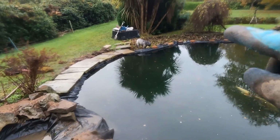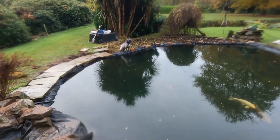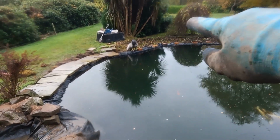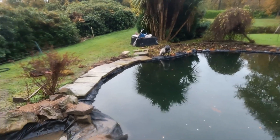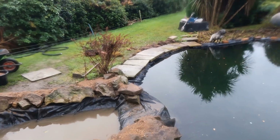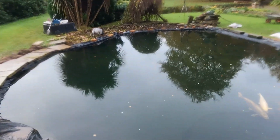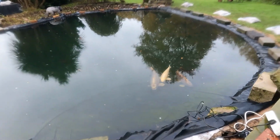For the section across the back, we're going to have to find some extra edging stones because they weren't there originally, of course. That was where the bog garden was, right at the back. First few stones have gone in reasonably easily. Some of them are quite heavy, so I've needed some help to lift them round. But things are going to plan at the moment.